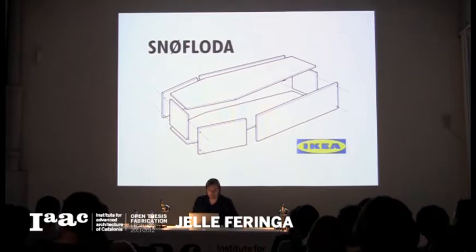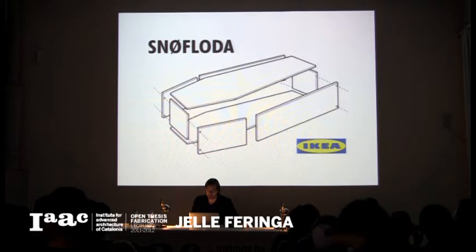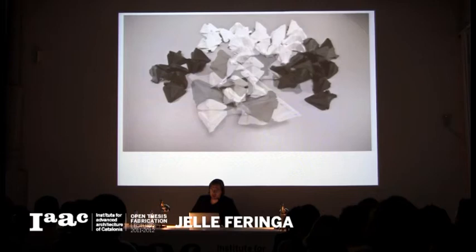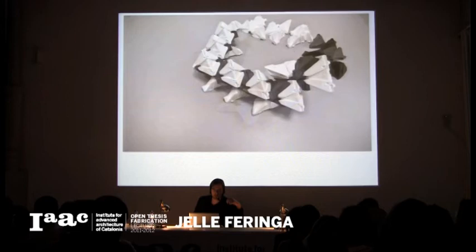So let's talk about self-assembly. Perhaps some of you are familiar. That was a little fast. Is it moving? Yeah, good. So Skylar Tibbetts, for instance, has been working on a number of interesting projects that apply the principles of self-assembly. And I think it's a very interesting direction to develop.